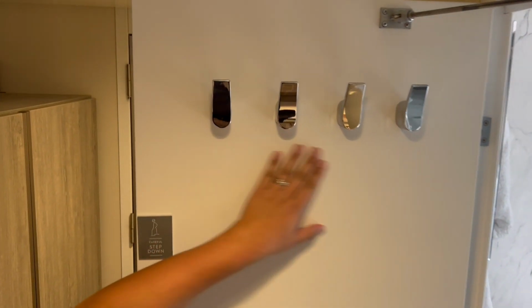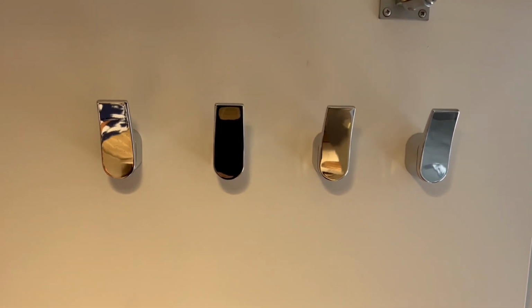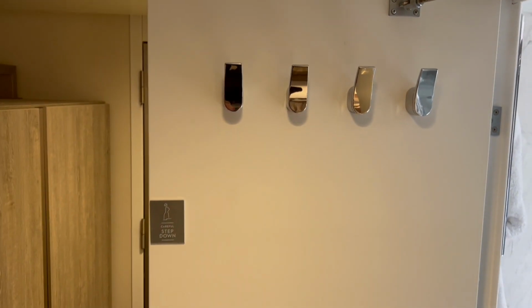So if you're one of those that can't have any light in your stateroom, you might need to put a pillow or something in front of that door so you don't have any light seeping through. Before we go inside, we have 4 hooks right here. They're really good size hooks too, so you can dry your swim trunks, maybe some other clothes, or we put our robes up here as well.